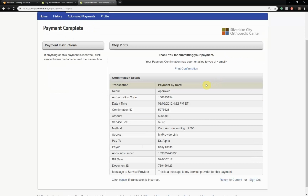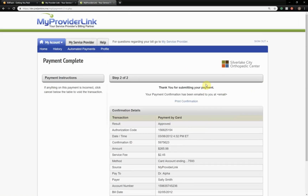So you can see the power of actually using myproviderlink.com as a patient, especially if I'm coming back to your office quite often. You can also, as a patient, use MyProviderLink if I have multiple providers that are on the BillFlash system. I can have one MyProviderLink login, and then I can manage all of my billing in one place. So you can see MyProviderLink can be quite a powerful resource when it comes to making payments. And the beauty of it is it frees up your office to not have to field phone calls or return phone calls during the day, because a patient can be using MyProviderLink to pay you online 24/7.